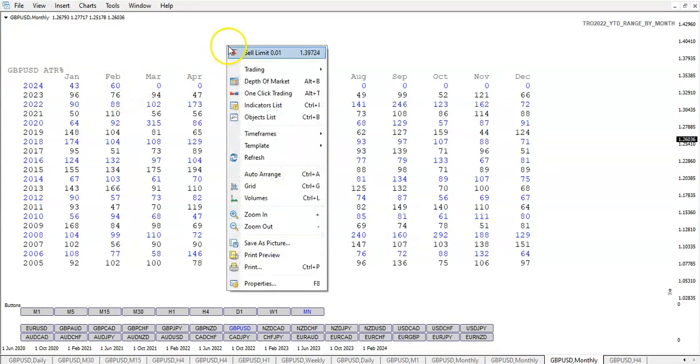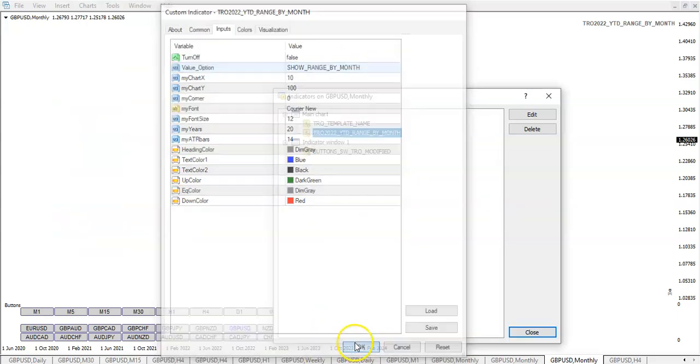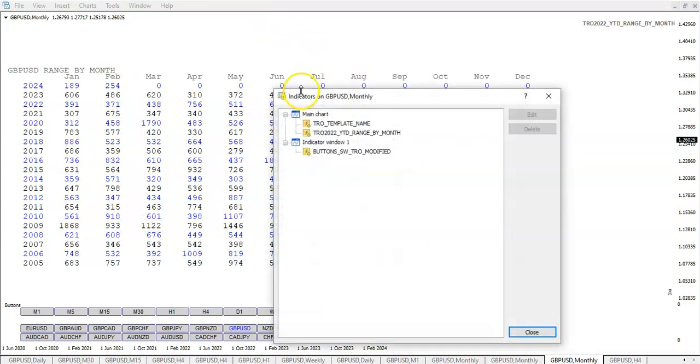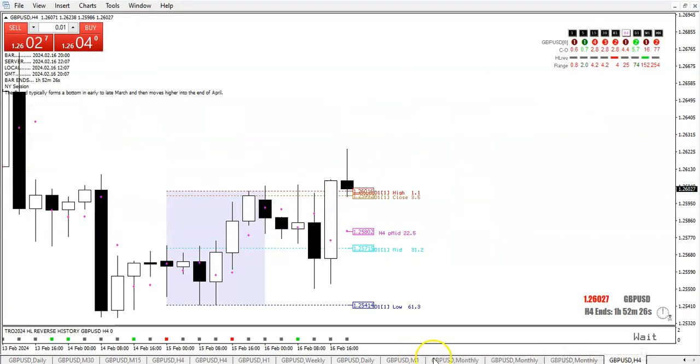And ATR percent still at 60. Looking at the range here, range by month, 254 pips. And so you can see, looks like we've got more room to go. And close minus open year-to-date percent. You can see 0.93% from the year-to-date open.